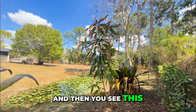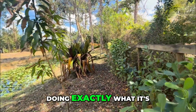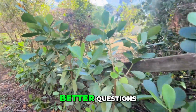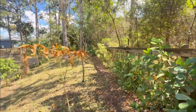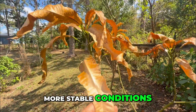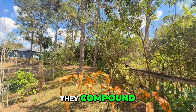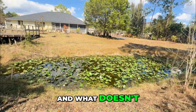And then you see this. One mango, thriving, healthy, green, doing exactly what it's supposed to do. And everything around it, struggling. And this is where you stop and you start asking better questions. What's different here? What worked that didn't work over there? Heavy mulch, better moisture retention, more stable conditions, microclimate protection. All of these small decisions, they don't feel important in the moment, but over time, they compound. And when conditions get extreme, they decide what survives and what doesn't.